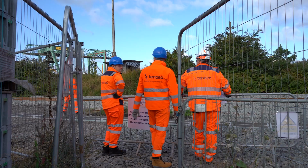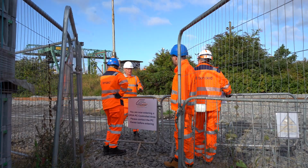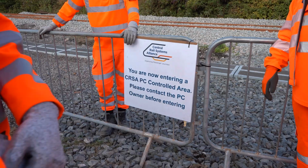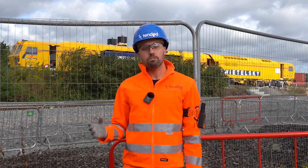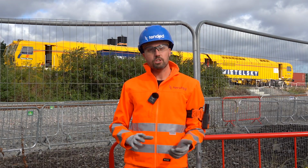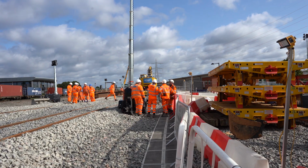I'm Damien from Tended. Today we're on site with RSS, our partner who we're working with on this blockade for CRSA to deploy geofencing in our geotagging system. So this is a major renewals project where they're installing a new track and a bridge as part of the HS2 upgrades, and it's exciting to be on site with the team today.